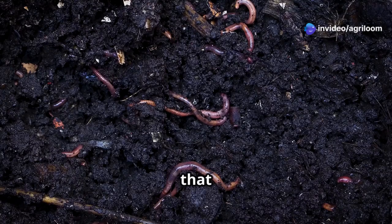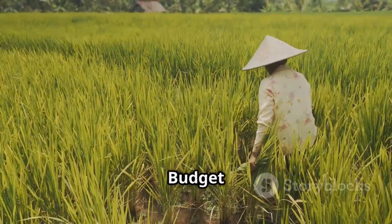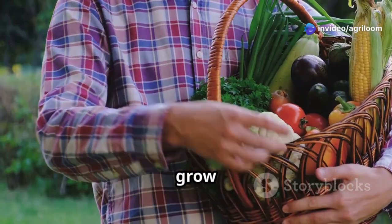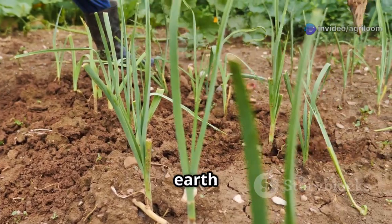What if there was a method that used nature's own resources? This is the idea behind zero-budget natural farming, or ZBNF. ZBNF is a ray of hope for farmers. It is a way to grow healthy crops without expensive inputs. It is a way to protect our earth and our health.